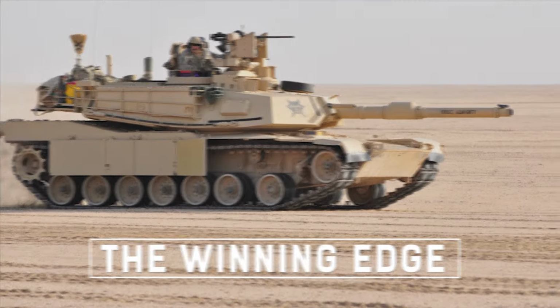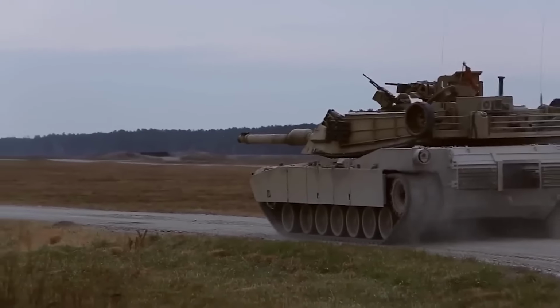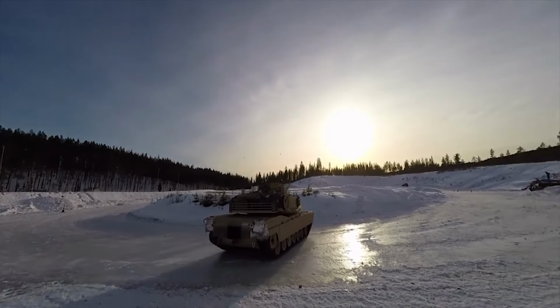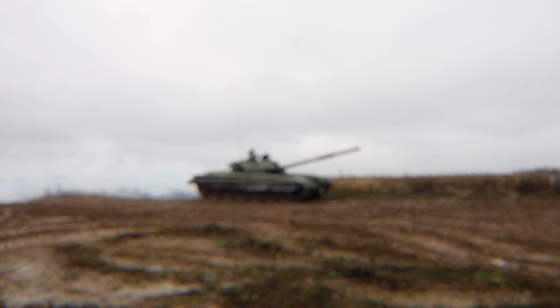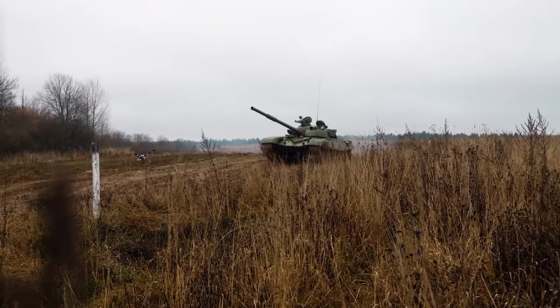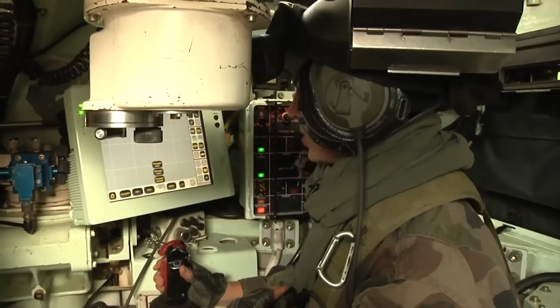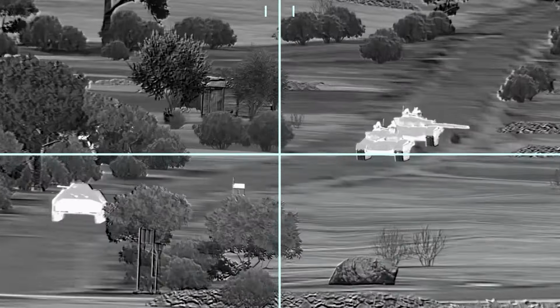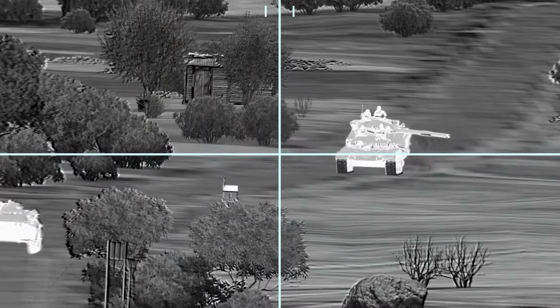The winning edge. When you have an advantage in a particular area, you will not pass up an opportunity to capitalize on it. War and combat are about obtaining and retaining the initiative. The M1A2 Abrams outperforms the T-72 and T-90 at night and in low-light conditions. Tanks like the T-72 and T-90 have night vision equipment that allow the crew to function in low-light environments. Image intensifiers boost the light around them to make it easier to see. Thermal imaging cameras use heat signatures to build a thermal image of the environment.